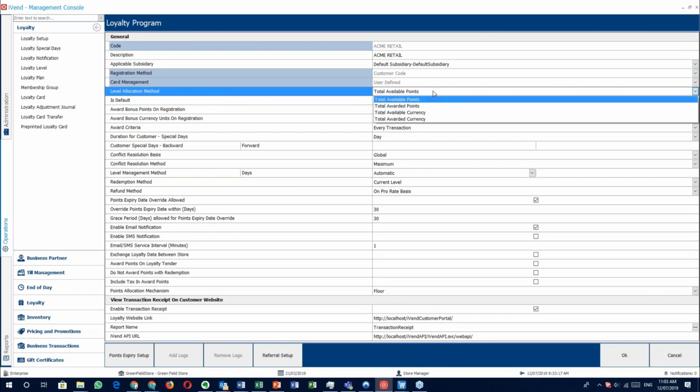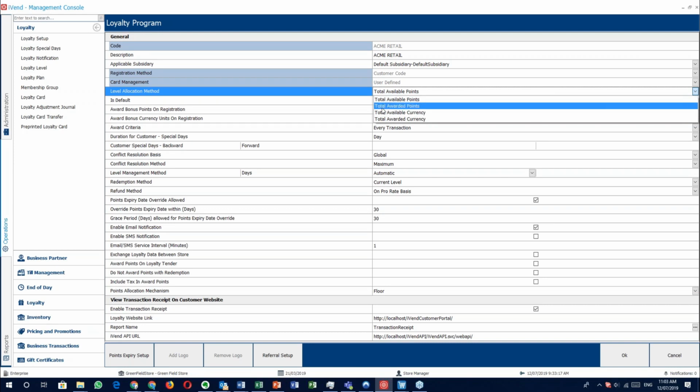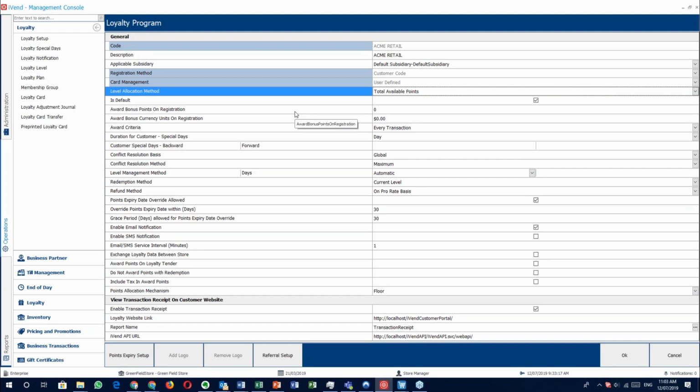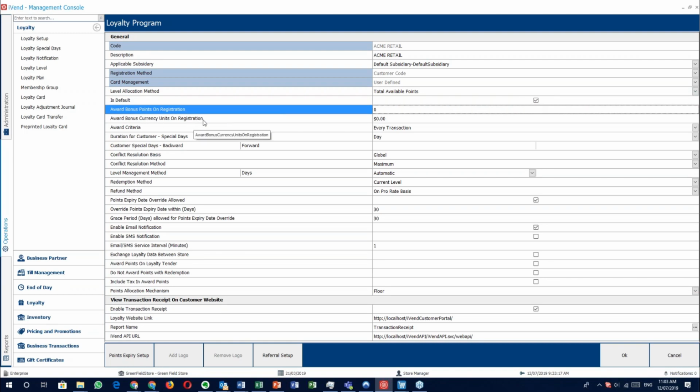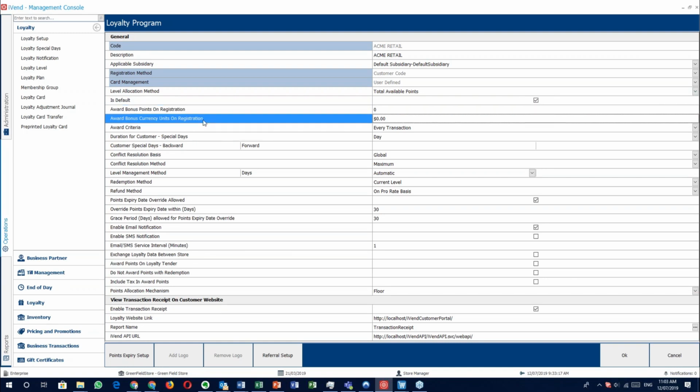Level allocation, there are essentially 2 ways that this is managed, but because we handle points and currency, it's handled 4 ways here. So is it total available points or total awarded points? It depends on how you want to run your loyalty. Once again, guys, videos, they do cover them in greater depth online. Is this the default loyalty program or not? Award points on registration or currency on registration. So I sign up, I get 50 points or whatever it might be, however much that might be worth.